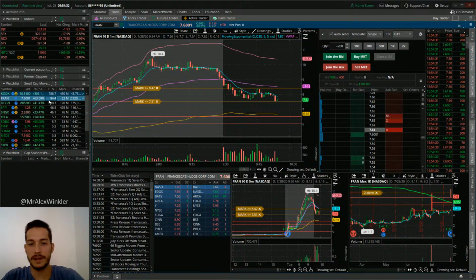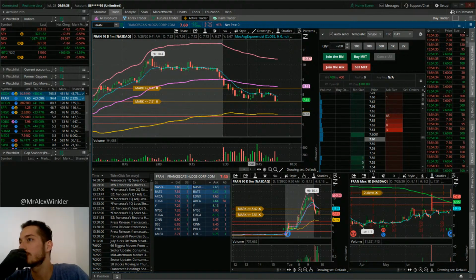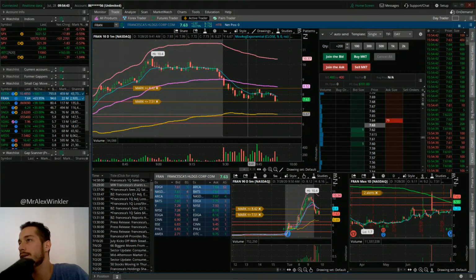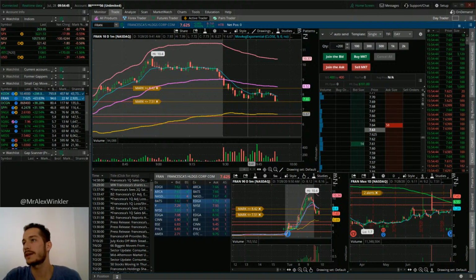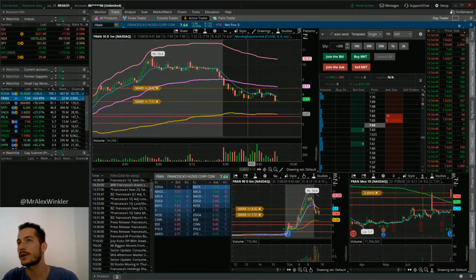FRAN just looked at my alert and then did a little bounce. That's what it did. KODK could be a phenomenal entry right now for a pullback and a bull flag and then a continuation past 11. I don't know if it will reverse, but if it did, this would be the entry. I have no limit order on KODK at the moment, just kind of watching it very closely here.